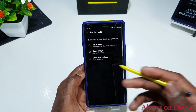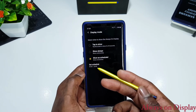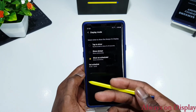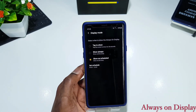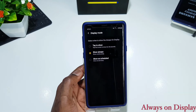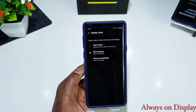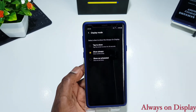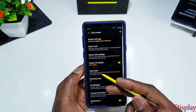So this one is very simple. You set it up. Either you can start it from 5:30 to 11 p.m. So from 5:30 to 11 p.m., you're going to have your always on display, and the rest of the time, it goes off. But I prefer this one because I love the always on display on the Galaxy devices. They are very good, bright, more customization. I just love it. So I prefer to have it all the time. Though it consumes a little bit of battery, but it's not a big deal. So that's the first feature that you can change. The next is when you get into the clock style.